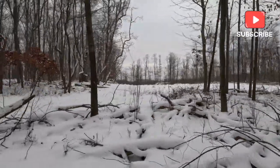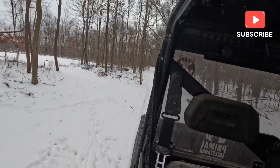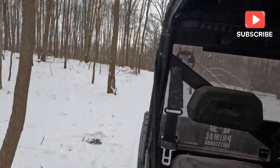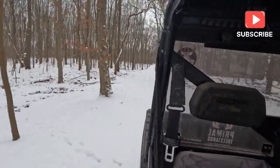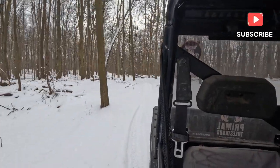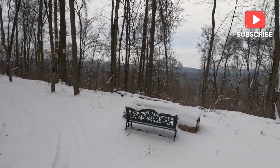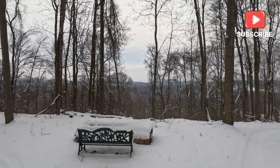Maverick blind. Here's up the lookout, looking across the valley. Pretty cool.